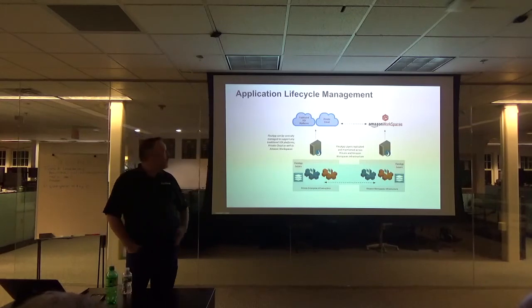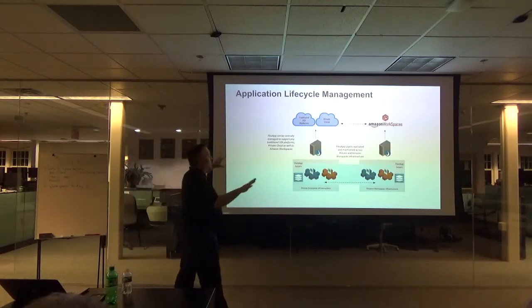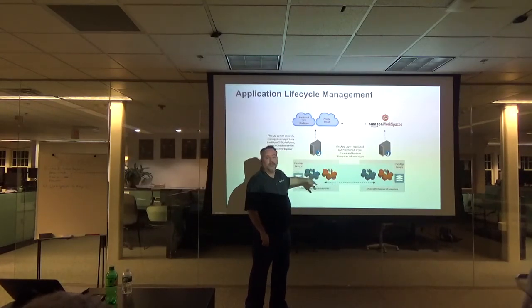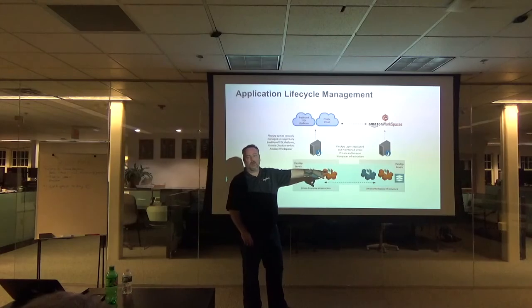So the only thing I want you to remember from this one, and this is my most exciting part, is the idea that these FlexApp layers can literally be replicated across here and across regions.